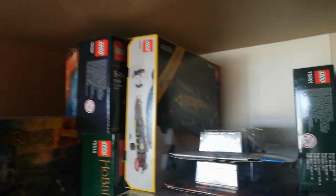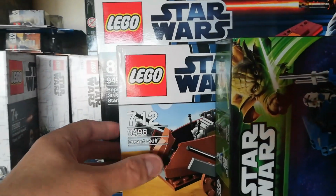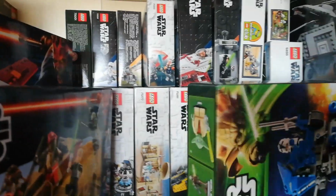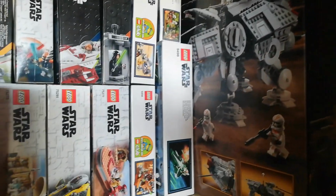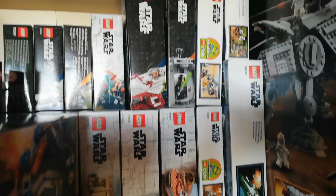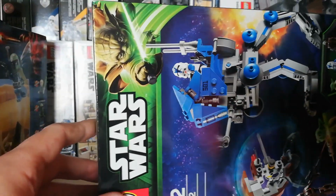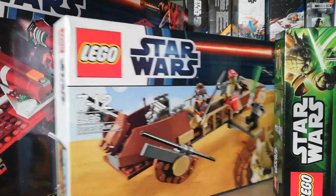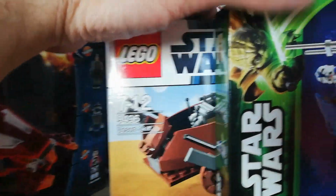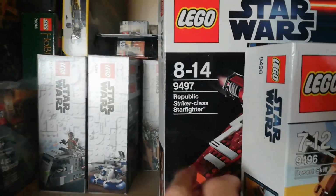A really excellent recent promo Blacktron set over there. And there's quite a few 2012 sets for some reason. Another great big walker over there, which I do intend to build and get on display. This was the original 501st walker. Desert skiff. And Striker class starfighter.